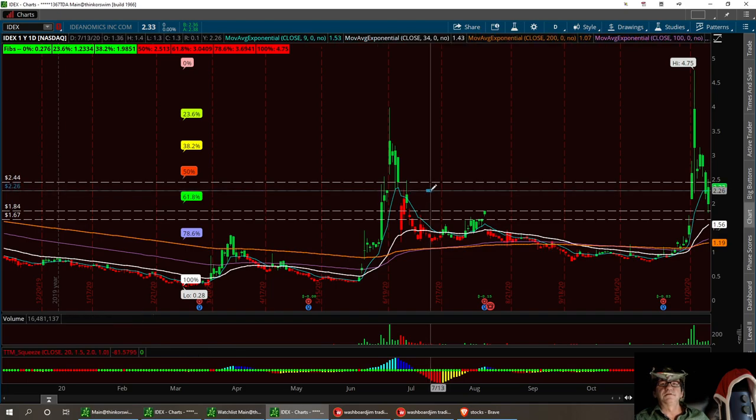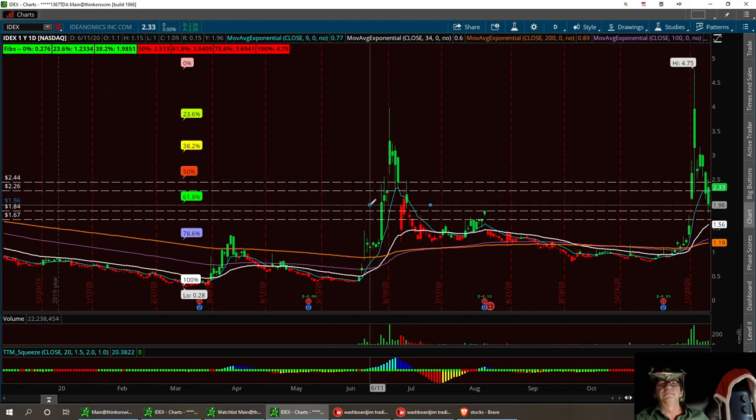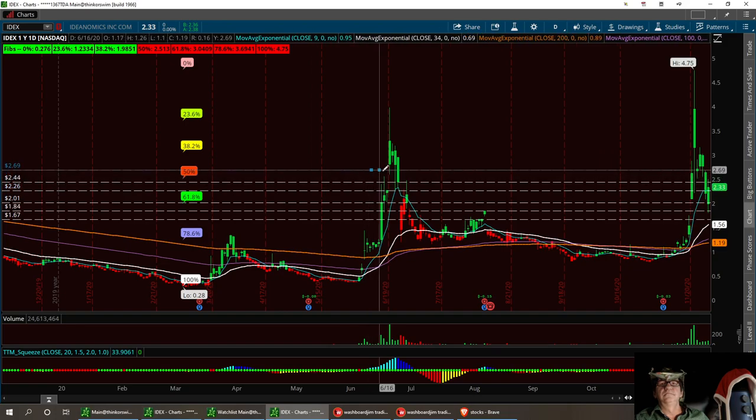There's your hammer right there. Worked pretty well. It's this hammer right in here. I like to talk about these when I'm trading. I'm going to go ahead and put this support here, and I'll show you this hammer. Dadgummit.